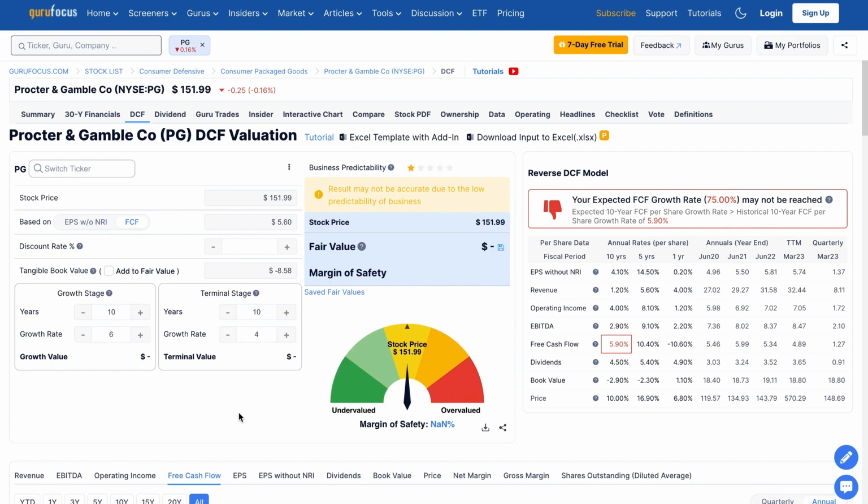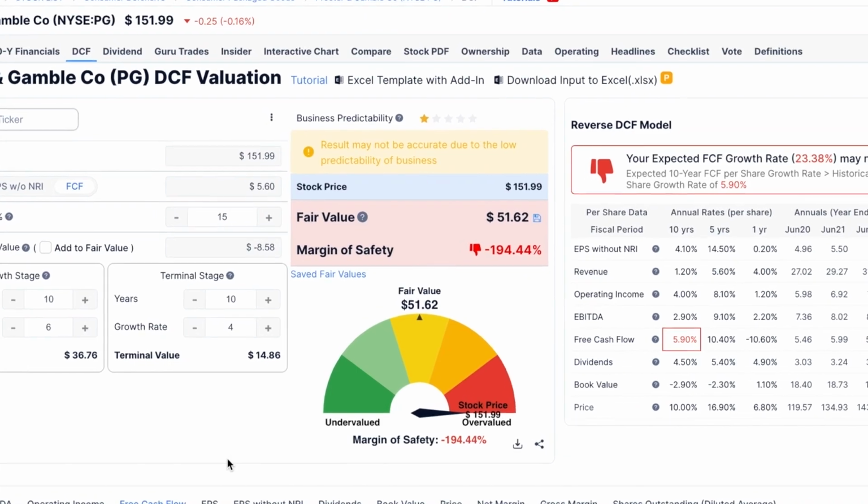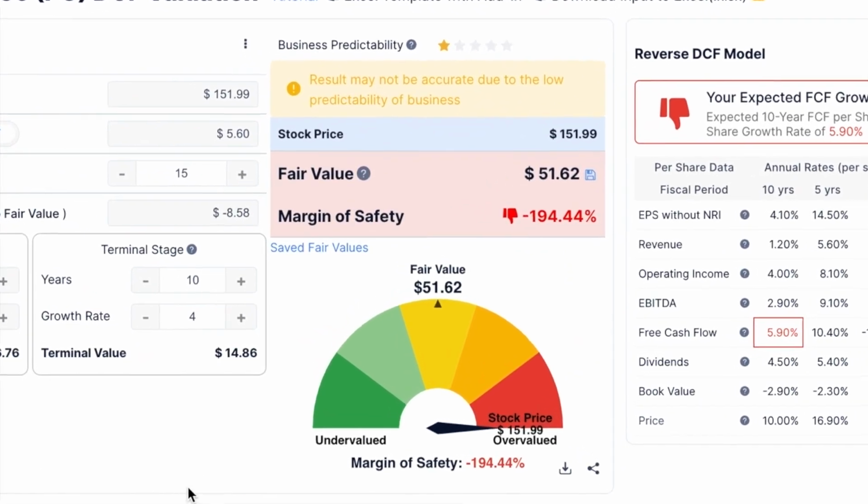It's up to you to figure out if these assumptions are accurate or not for the business. Assuming they grow these free cash flows at a rate of 6% annually for the next 10 years, then assuming in the following decade that these grow at 4% annually, we aren't adding in their tangible book value as that's likely skewed due to how the accounting is done for their share buybacks. If we're seeking a 15% rate of return, which is what Warren Buffett's looking for, from today's valuations, an estimate of Procter & Gamble's fair value per share is around $52.